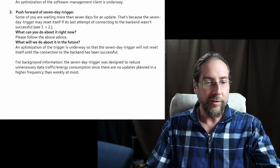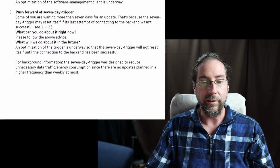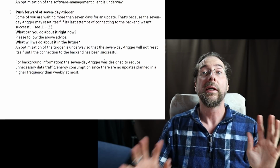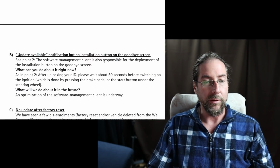And you see also information. The 7-day trigger was designed to reduce unnecessary data traffic and energy consumption, since there are no updates planned in a higher frequency than weekly at most. There won't be. So I'm pretty sure it's every 3 months or so.